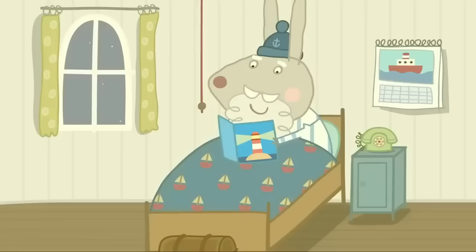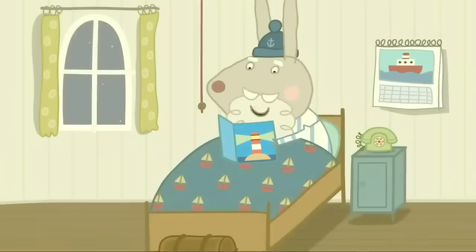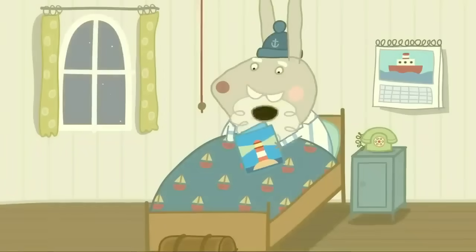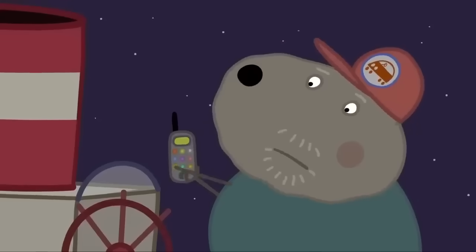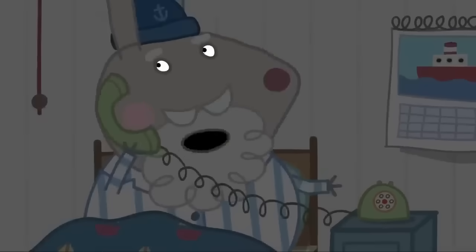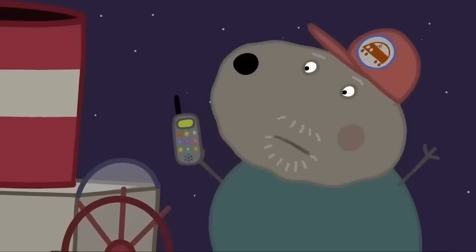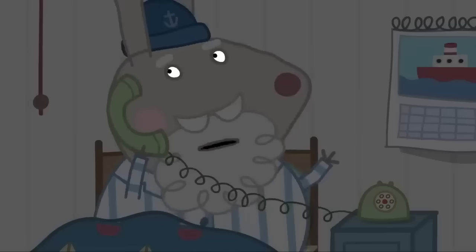Grampy Rabbit is ready for bed. My new book, How to Run a Lighthouse. Chapter 1. I'll read the rest tomorrow. Better turn the light out. Oh, where did the light go? Do you know what time it is? I've just turned the lights out. Yes, we know. Could you turn the big light on again? Oh, sorry.